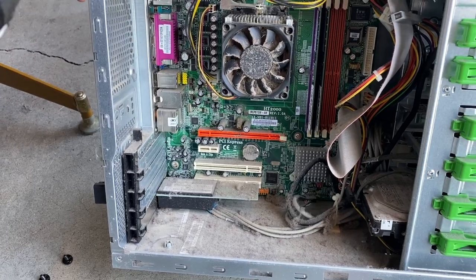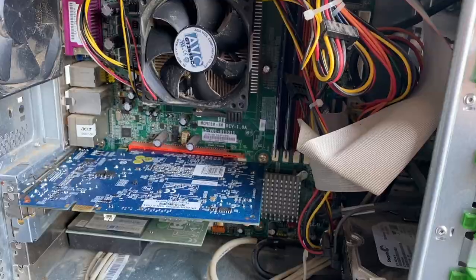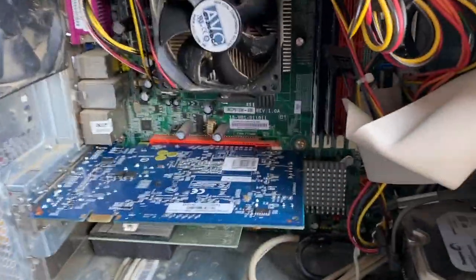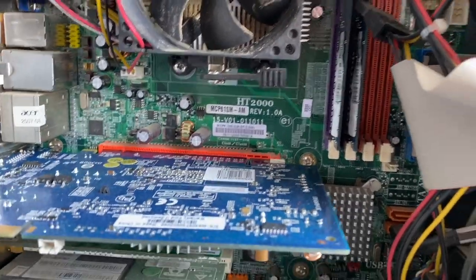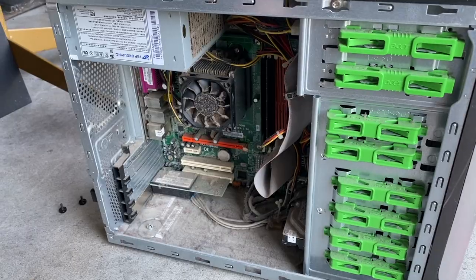MCP61SM-AM revision 1. I think this is the same motherboard. Hang on, let me go grab that computer real quick. Yeah, would you look at that? This is my Athlon 64 X2 unit. And yeah, sure enough, MCP61SM-AM revision 1. So they use the same motherboard.